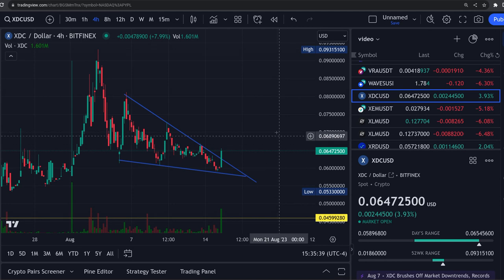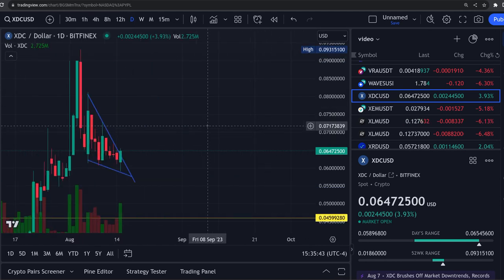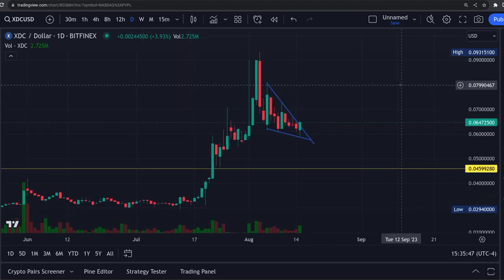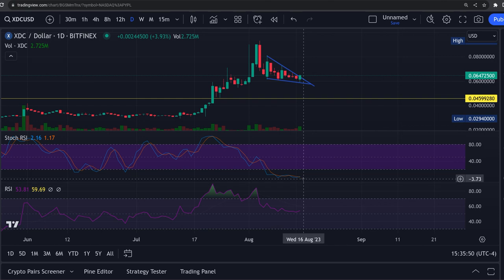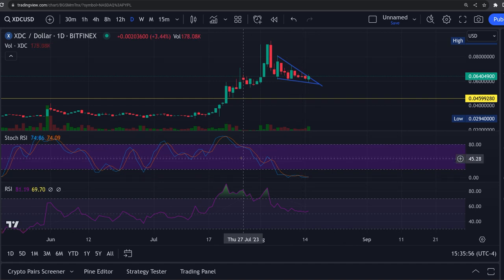But if we look at the RSIs on this thing, let's get out to the daily here. Let's open this up a little bit here too. The daily RSI is right at the bottom. Beautiful. It just turned up, 1.6 and a 0.9. Bullish. That means it's extremely oversold. When you get to the top, it means you're way overbought and you're due for a correction.